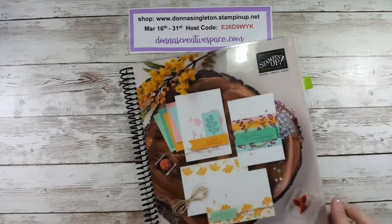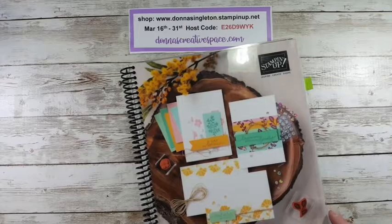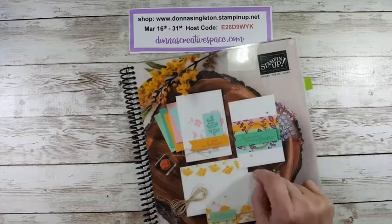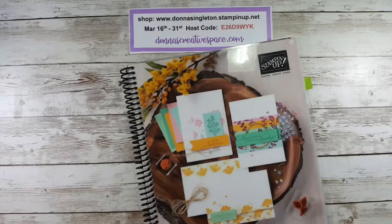But anyway, like I said, we got the last chance list and there's a lot retiring because the new catalog is coming out on May 4th. This catalog lasts through May 3rd. Some of the items are carrying over. Some of them are just bundles. Stampin' Up! brings out things in bundles and they get discontinued as a bundle, but maybe the stamp set and the dies or the punch are still available. I will try to explain that as we go through the book.